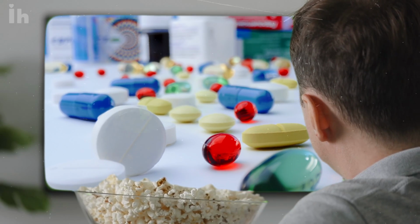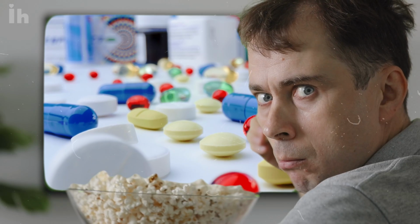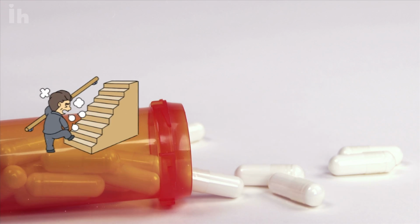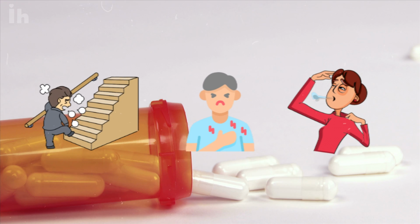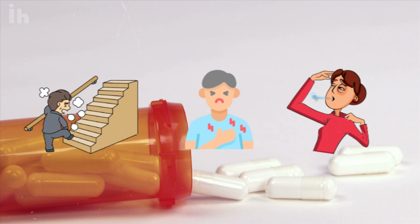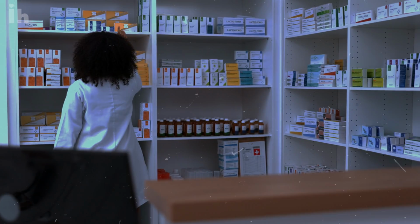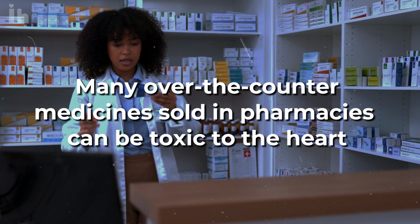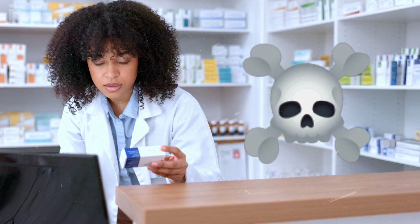Did you know that seemingly harmless medications, such as those for headaches, sore throats, or even vitamin supplements, can negatively affect heart function? If you notice symptoms like excessive fatigue when climbing stairs, chest pain, or disproportionate shortness of breath, the cause might be a medication you're taking without suspecting its side effects. Surprisingly, many over-the-counter medicines sold in pharmacies can be toxic to the heart, including those you've considered safe for years.